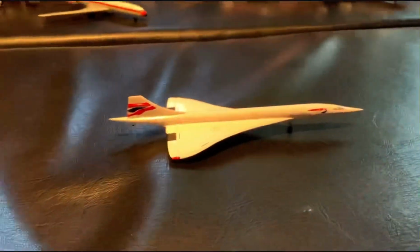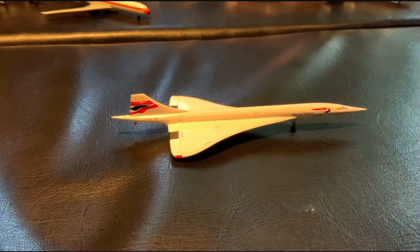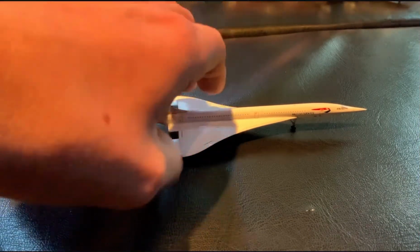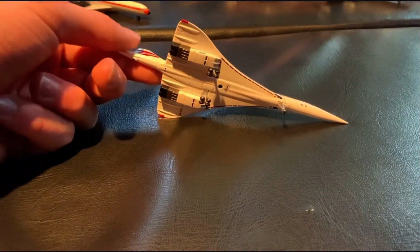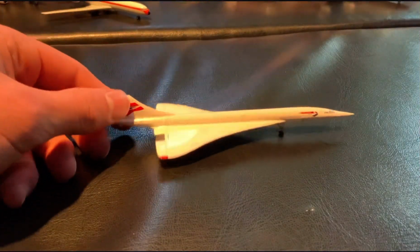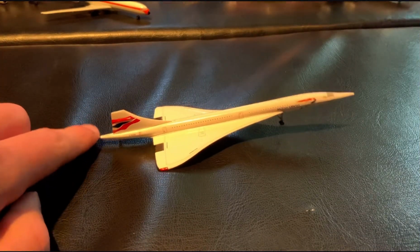We have the British Airways Concorde. This is from Gemini Jets' new release. You can see the bottom. I've heard their 1-200 version's very good, but generally, I do not get 1-200 models. So, yeah, pretty good model.